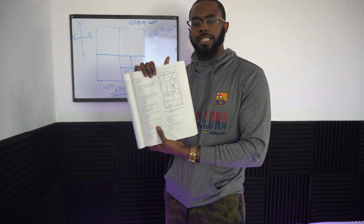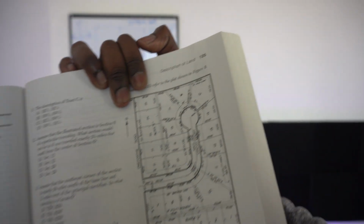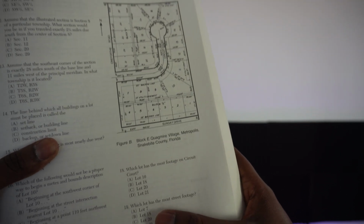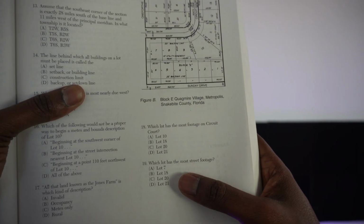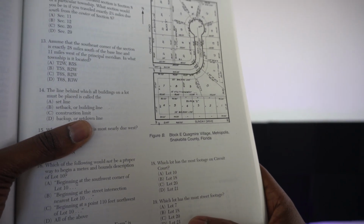Another question that's probably gonna confuse a lot of people is things like this. I really hope you can see it. Let me come over here. Okay, I got you. Which lot, can you read it? Which lot has the most street frontage? The answer is lot 21.